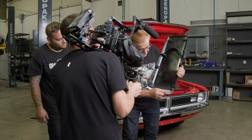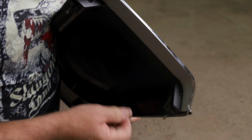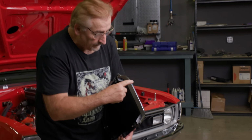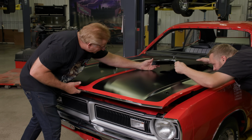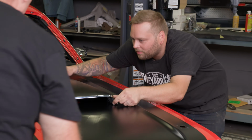And then these are the originals that we had re-chromed, so they came out really nice. They get a silver highlight here, and they get the chrome there. So they're really nice parts. I'm gonna put my hand in there as a sacrifice if we need it. I'm lined up. Beautiful. Good? Perfect.